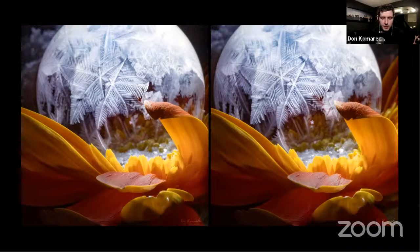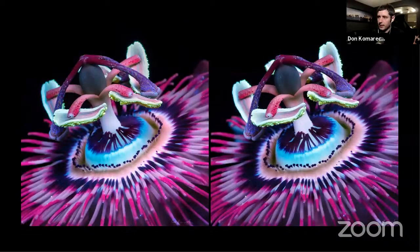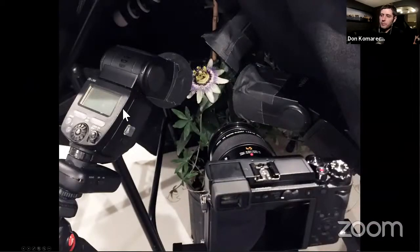Kelvin says, what's taped on the front of the flashes? So looking at this image, I didn't want to go too much into the flash modification, but those are filters that block visible light so that only ultraviolet light comes through. And the flashes have been modified in other ways as well.